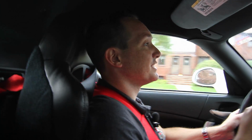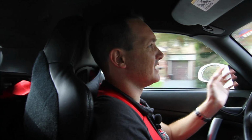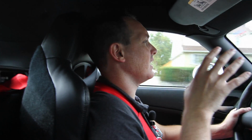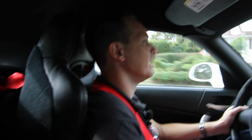So this car is not necessarily going to beat a lot of cars in a straight line drag race, especially like the 60 to 150. That's not where it shines. It's the track performance, the way it's able to lap and grip a racetrack, which is really what makes this car fun.